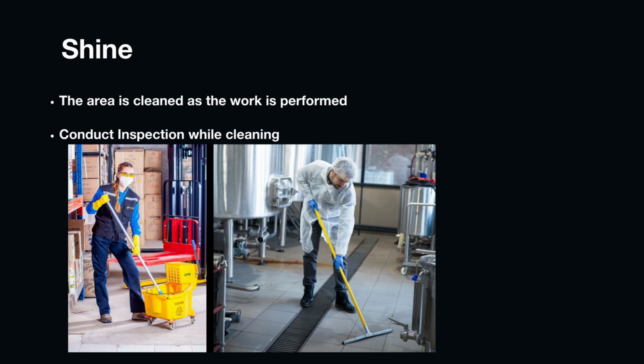Third is Shine. This is where many pharma and medical device companies already excel due to the compliance requirements, but we are not just cleaning, we are inspecting. This technician discovered an equipment calibration issue during a scheduled cleaning that would have caused a major deviation.